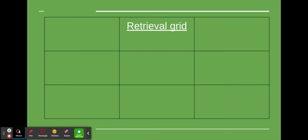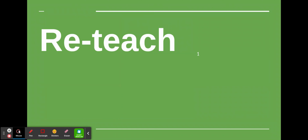And as I'm walking around and checking, I will make a note as a teacher of the key patterns in the class, of the ones that we aren't recalling as well. So retrieval grids are really important to help get that fluency that's needed. And it's much harder because they have to think of what the person said or what the equation is or what the legislation is with no prompts at all. And I really recommend them.